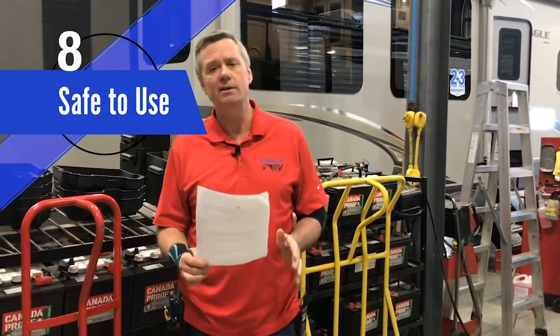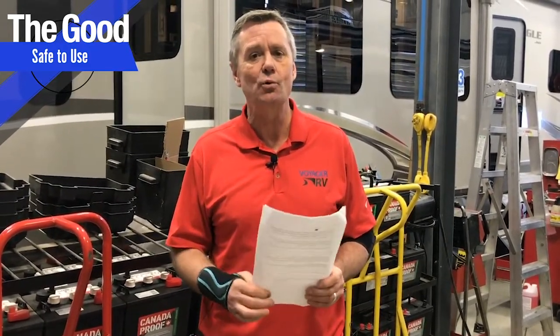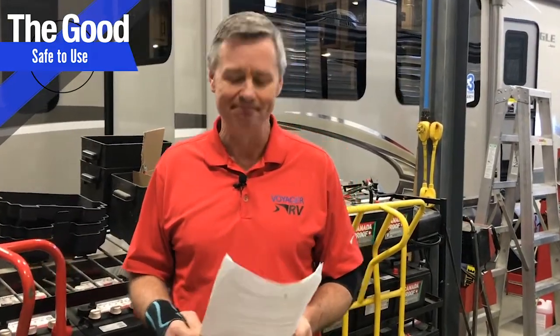The last point is safety and use. There was a point where lithium batteries had a bad reputation because they'd start fires in cargo holds of airplanes. However, the current technology with the lithium iron phosphate battery is very safe to use. So there's no worries about thermal events.